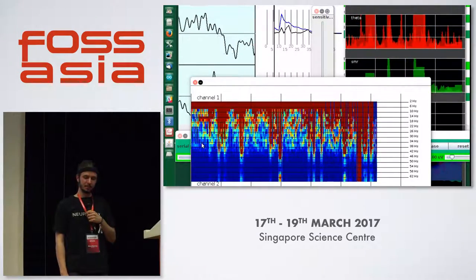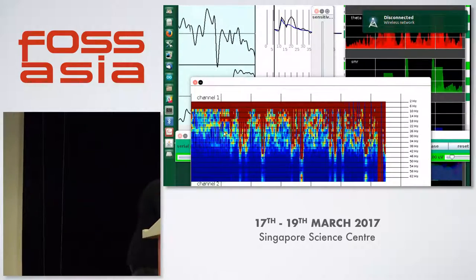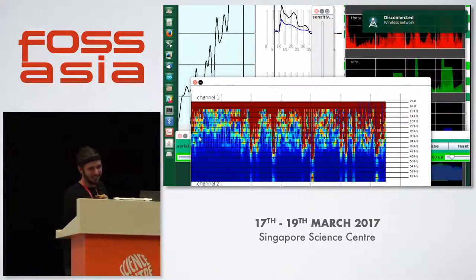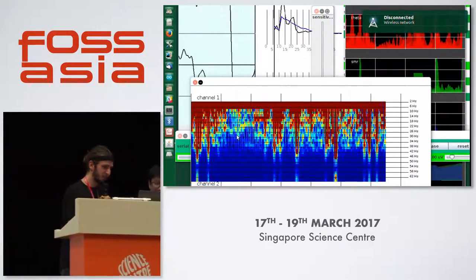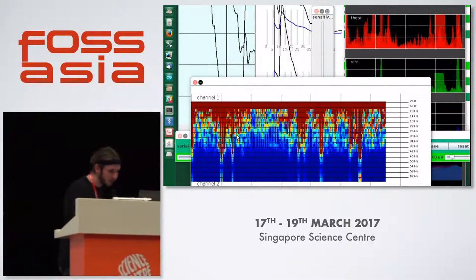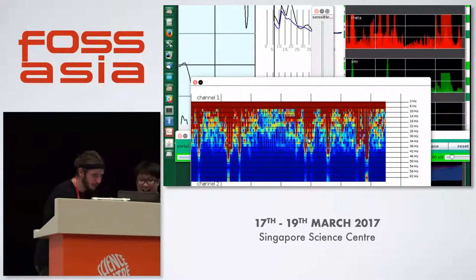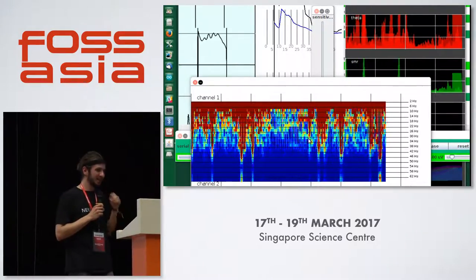Doesn't seem to change. No, you look more stressed. But look, oh wait, no. Look at this. So the colors basically, the dark red is the very high activity, and the more it gets blue and yellow, the lower. So this was the phase where I was just relaxing for a short moment.